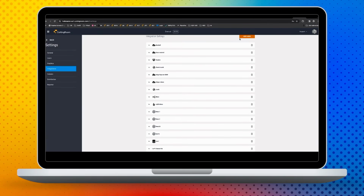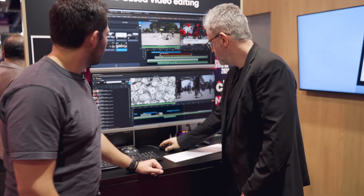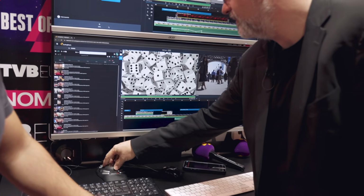But what I liked with CuttingRoom is it will work with your files wherever you have them stored. And it also integrates with some other digital asset managers like Mimir and Iconik. So you can just have your media there and edit with it directly through CuttingRoom without having to move it. Also, CuttingRoom's timeline editor seemed very responsive.